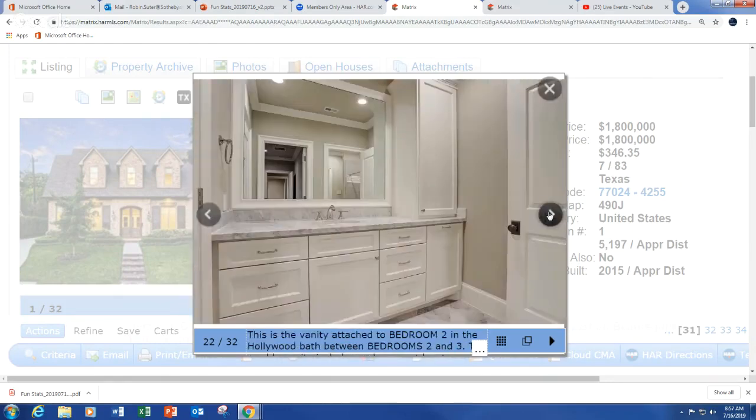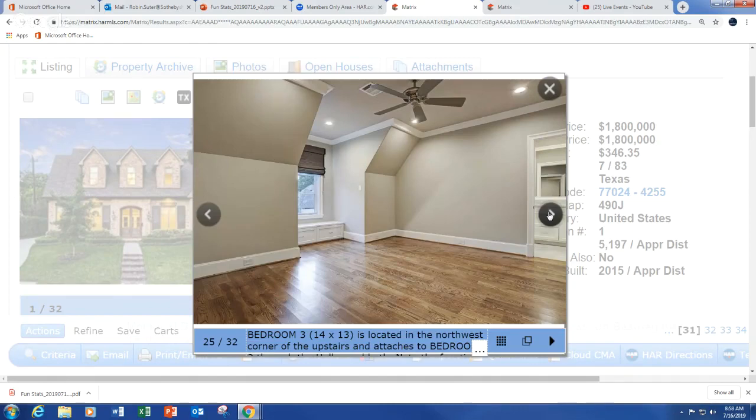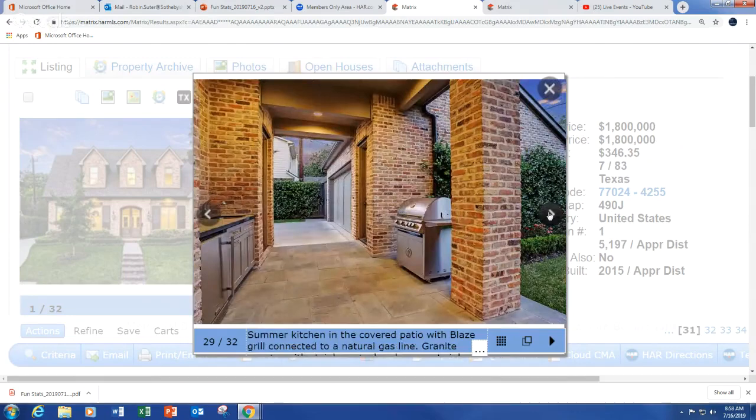And then that's one of the bedrooms up, and then the Hollywood bath, bedroom, bathroom, bedroom. And then the last bedroom has its own private bath. So the current owner paid $2 million for the house. That's the laundry room. When she moved out, she refinished the floors, and I have a receipt for $60,000.